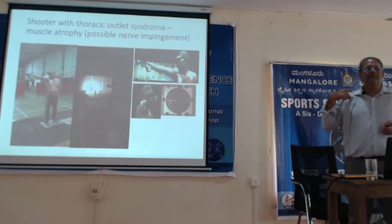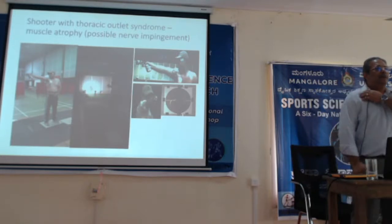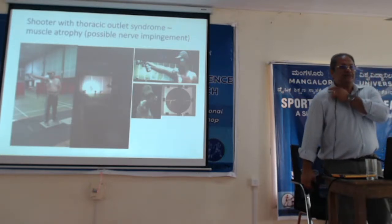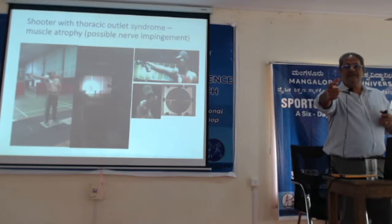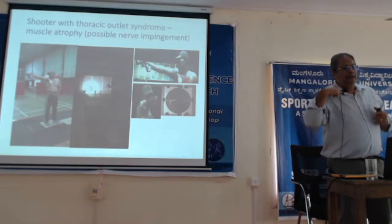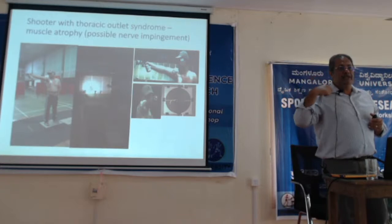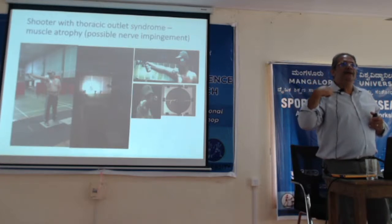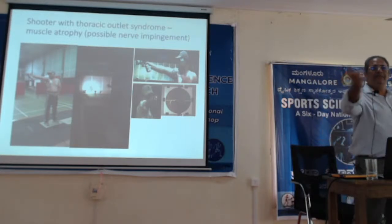So the main thing was triggering of the anterior deltoid because of the atrophy that has taken place. So the nerve, when your index finger is pulling, is actually obstructing the shoulder thoracic joint area, and that is triggering the anterior deltoid activation. So that was the reason which actually made him pull.